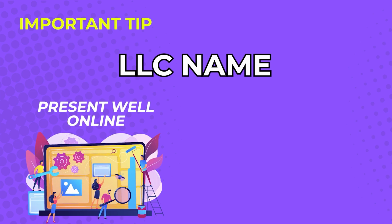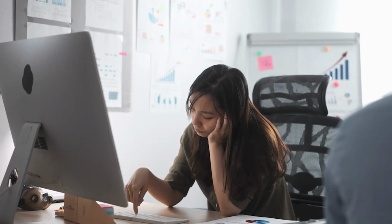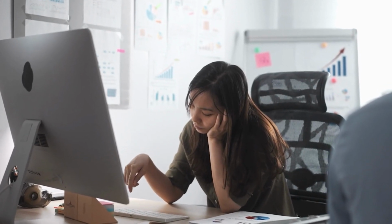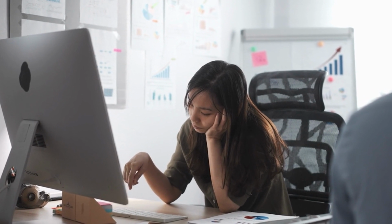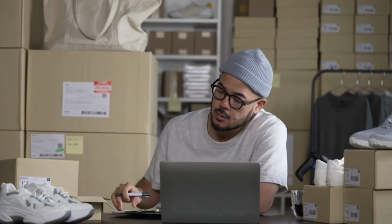Important tip. Come up with an LLC name that will present well online and be relevant enough to use as online tags and domain names. This is important so online users can find you when they search for online products and services they need. Online users have many choices and they get bored quickly, so make sure that your LLC name can get their attention.